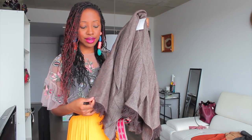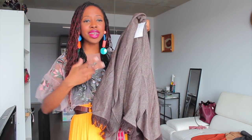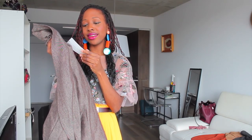You see all the details here, the little fringes. Everything is just so gorgeous because it's simple. It's not too much and it's simple. I just love it. It's just the way it should be. It was $99.90, I see, but I think it's over.